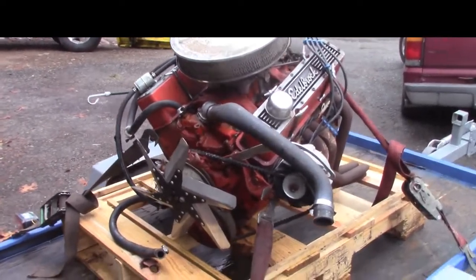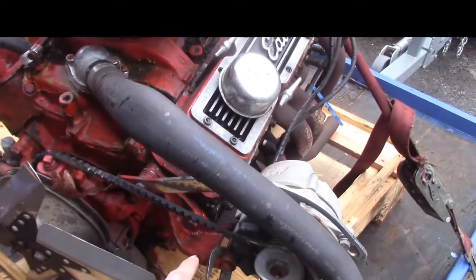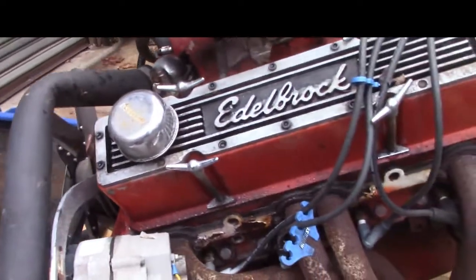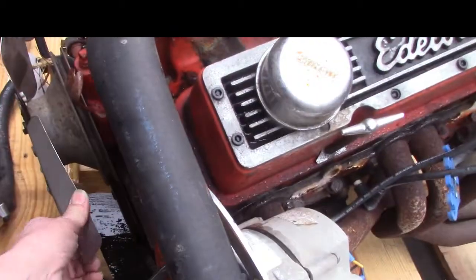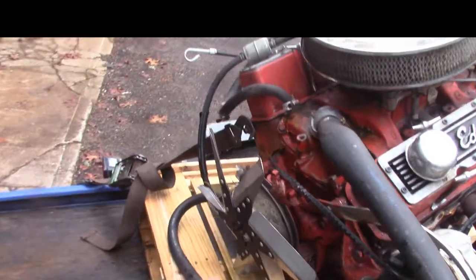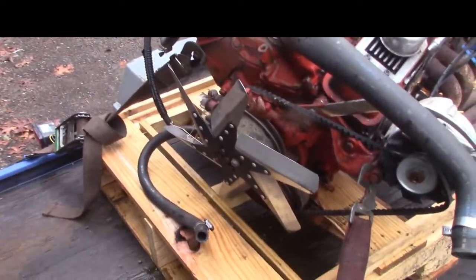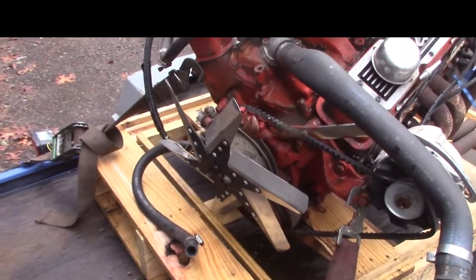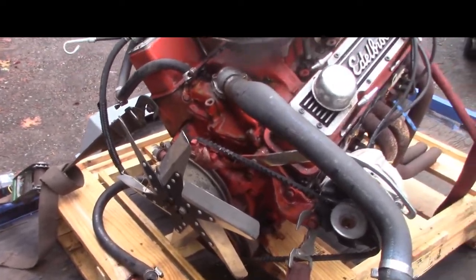It took a little tumble when they were storing it. It bent the alternator bracket back and stuff like that, but the fan is going to get thrown away because it got bent, and once they get bent there's no balance in them or anything like that. So again, it took a little tumble, bent some things around. Nothing catastrophic.